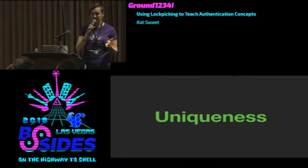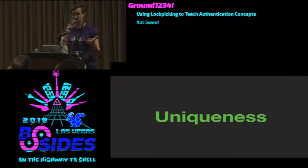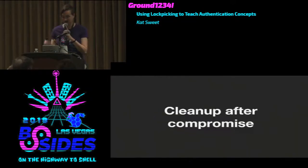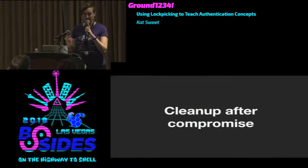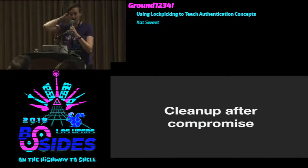So we also want to talk about uniqueness. One of the most common problems of good security hygiene that we come across is password reuse. How do you really drive home the importance of not reusing a password? Even though locks might not have 50 pins and be super complicated, we don't use the same key for everything that we lock. So in the event that somebody breaks into your house, you don't have to replace every single key you own.